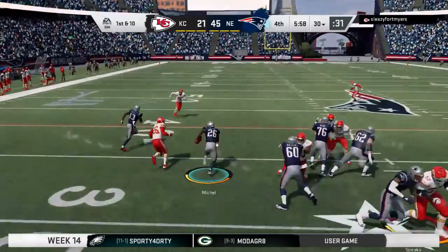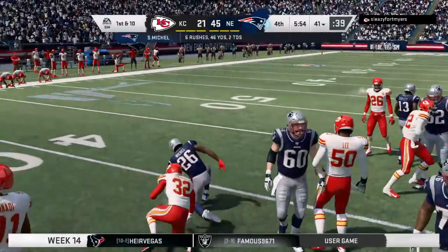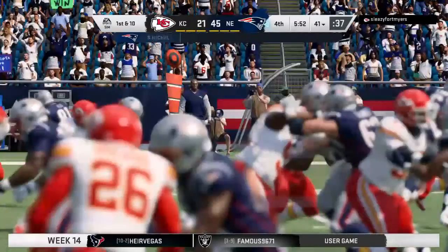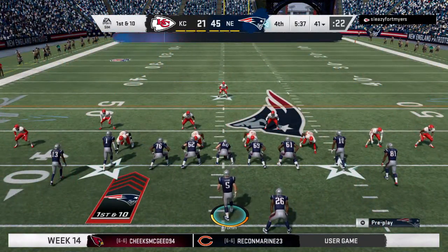Keeping it on the ground on 1st, Michel. And they get him down, but not before he takes it across the 40-yard line. That goes as a gain of 11 and a Patriots 1st down.